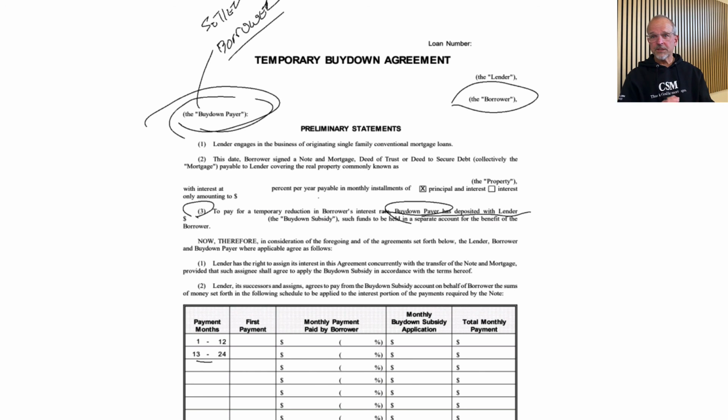You can do a 1-1 buy down as well, where it's 1% the first year, 1% the second year, and then full payment after that. Or a 1-0: 1% the first year, and then full payment after that. The 3-2-1 we've looked at. So there are all different ways of doing that.